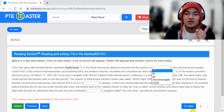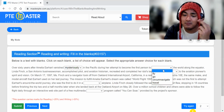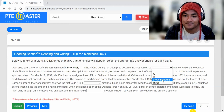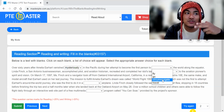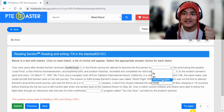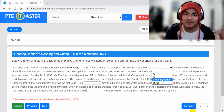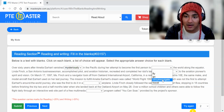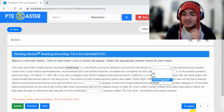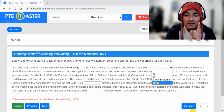Here, second option: to plus verb one, grammar, but all of them are verb one, so now we have to know the meaning of circumnavigate. Do you know the meaning of circumnavigate? The meaning of circumnavigate is to travel using navigation skills, like maybe for ships or planes. Ships and planes use navigation skills. They have the compass to navigate. So if you are traveling using navigation skills, that's called circumnavigate. And then the next one is travel.